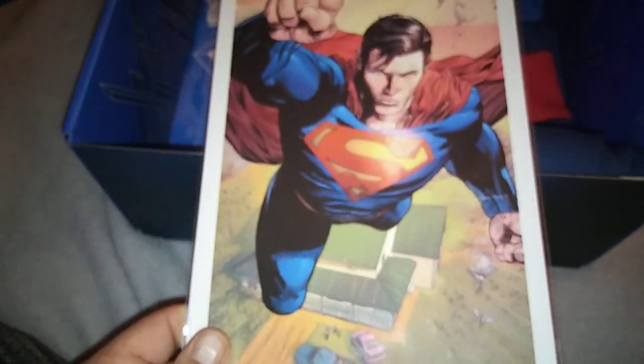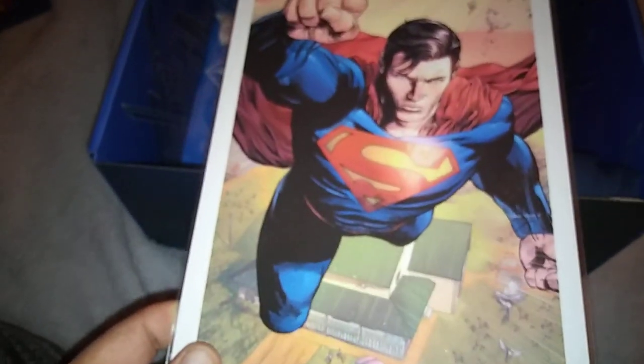CultureFly, World's Finest. I will say one thing: these art pieces, they are good art pieces. They are good splash pages. Just kind of wish this one had been themed of Fortress of Solitude. So, all right, I'm going to put that off to the side.